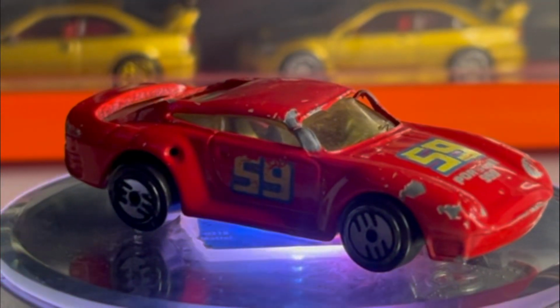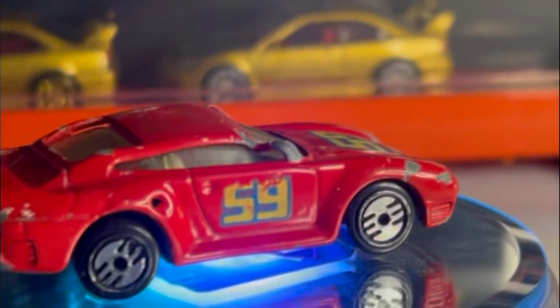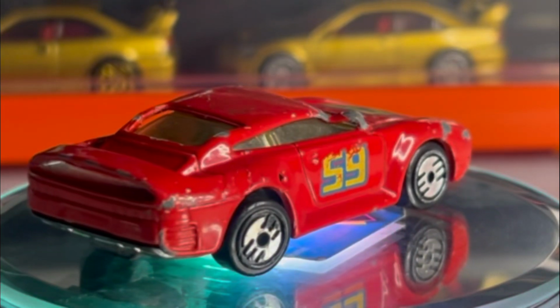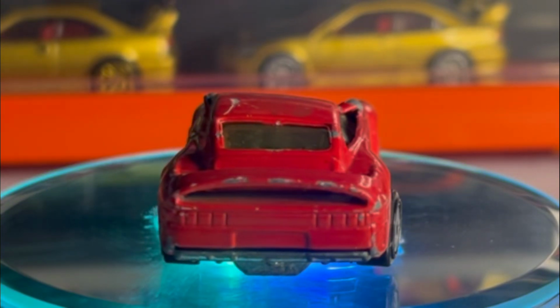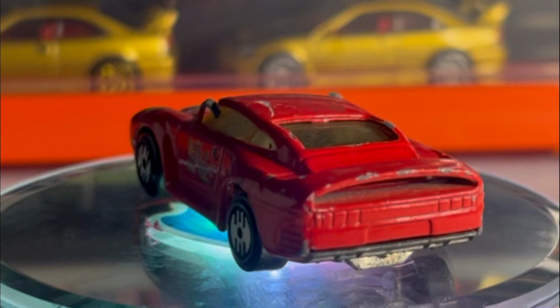This one's had better days. It appears it's been stepped on, based on the beam damage, but I thought it was a cool Porsche. I didn't have this colorway of it. I had seen there was a burgundy one with orange, but I have that colorway, so I passed on it. But this car doesn't really have to worry about being stepped on anymore.